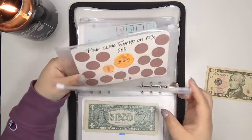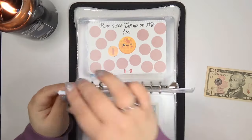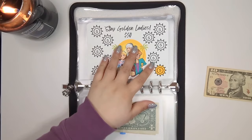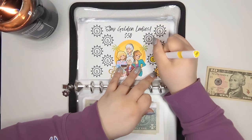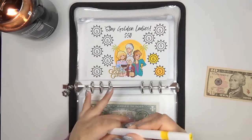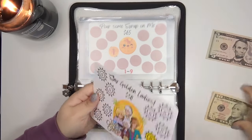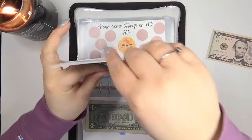The only ones I haven't stuffed are the Stay Golden Ladies and the Pour Some Syrup on Me. So let's do the Stay Golden Ladies. We're gonna go ahead and color in one of these suns, and each sun is worth $5. So we're gonna color in one of these, and then we'll put the $10 in there and take out a 5. So let's take this 5 out, put the 10 in here. Now this one is done.